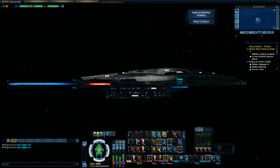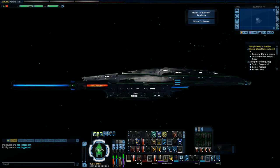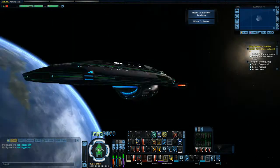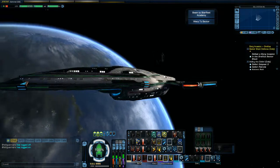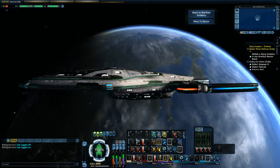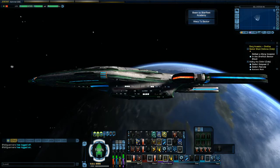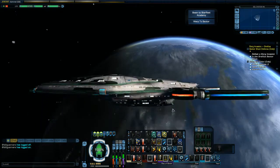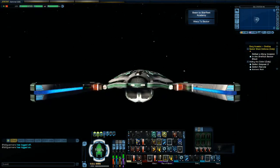Overall, I would say the design feels fatter. It feels bulkier, though I don't think it's actually that much. I think it's only a deck or two thicker in terms of height, from the bottom to the top of the vessel. It doesn't feel all chunky, but when you look at it from a side angle, it does look a little fatter.